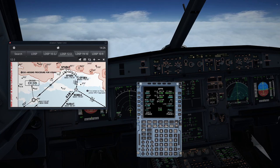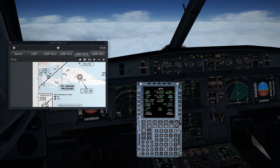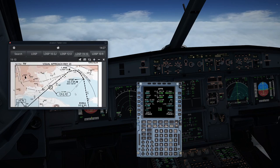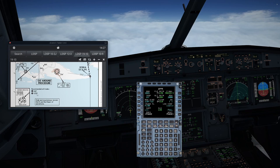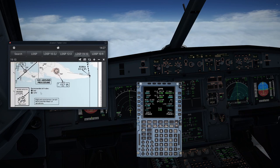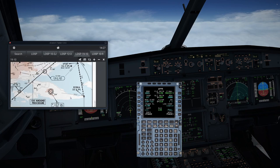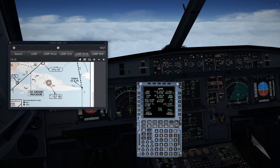In terms of descent, we don't have much guidance. All the guidance we have is that we want to be here at the custom waypoint we created at 1270, so that's why it's good as well to have it on the ND, so we can double check the altitude. We want to be at 1270. And we're going to start from 2000.